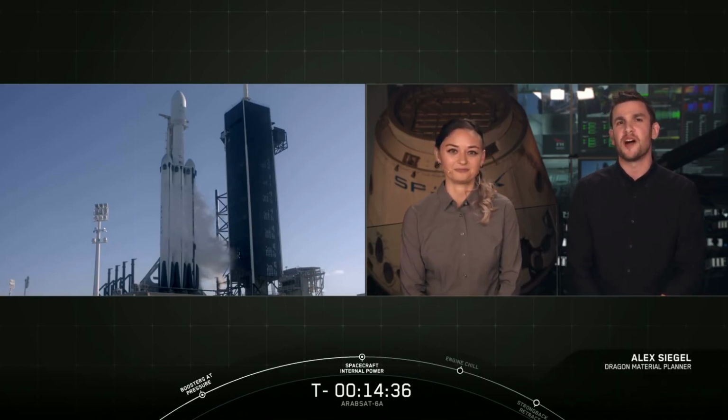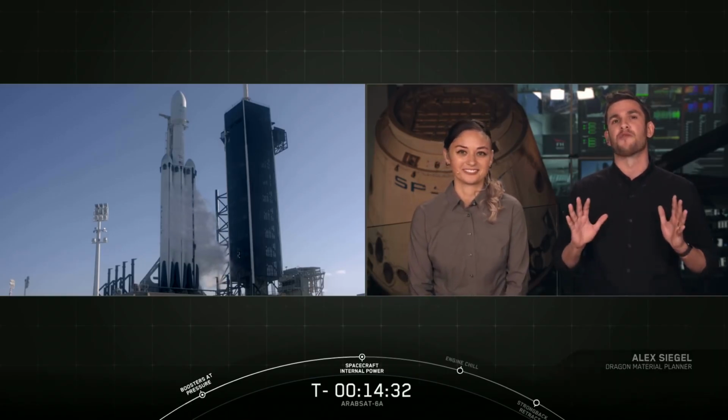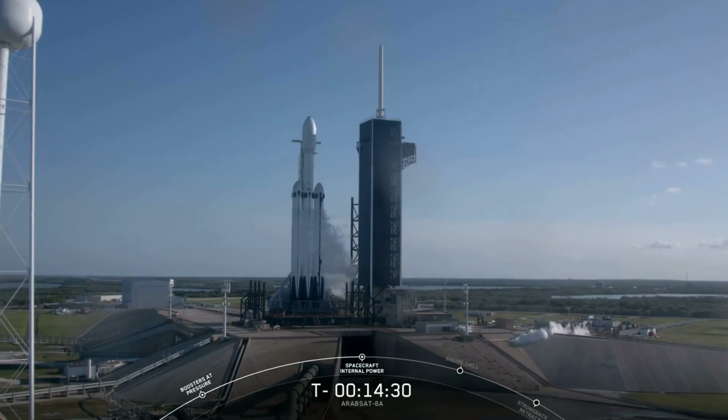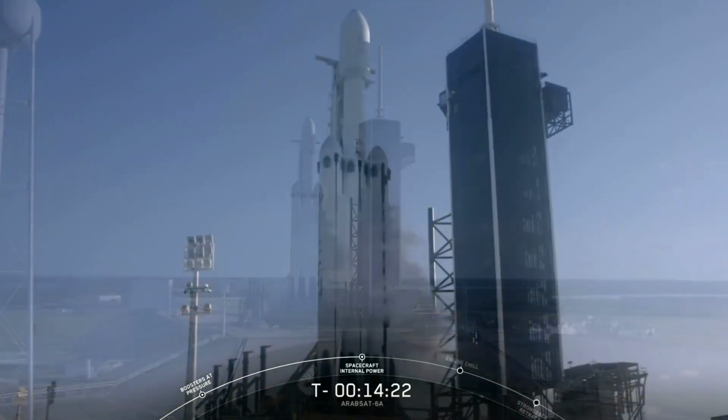We first flew our Falcon Heavy vehicle a little more than a year ago. It is the world's most powerful operational rocket by a factor of 2. With 28 engines, 3 boosters, 3 separation events, and 3 landing attempts, there's going to be a lot of activity happening all at once.